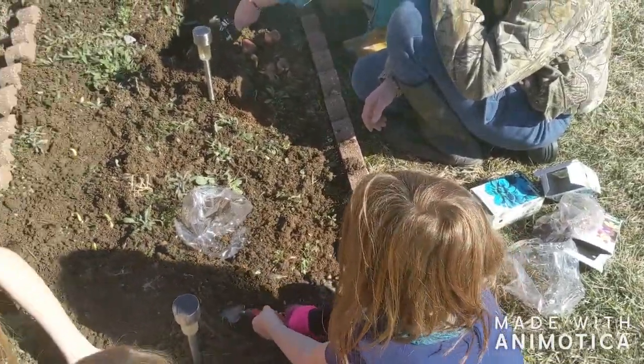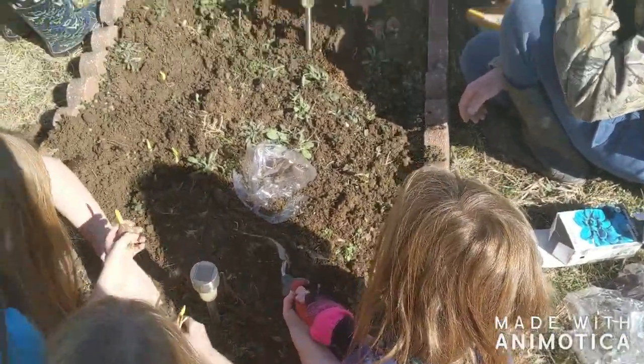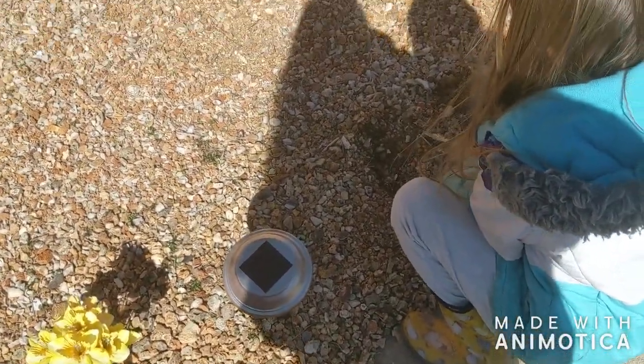Let's share. Hey, I just planted something. All of us can. Oops. Both of us can. No, like it was one of these. Because Mom said tulips were. Oh, you can put the rocks kind of around it. I would leave a space.